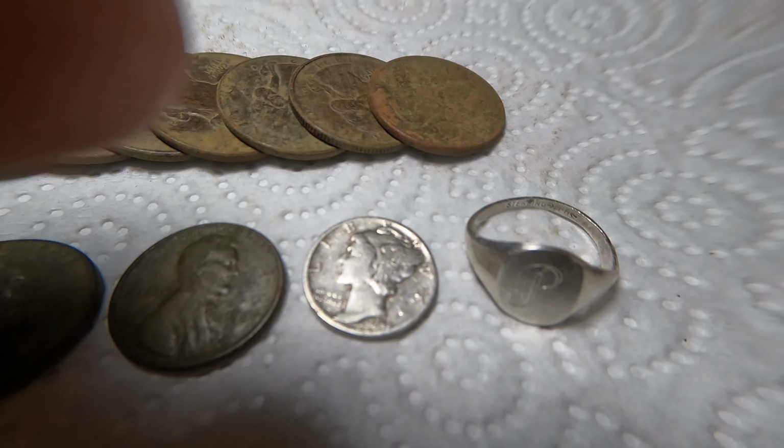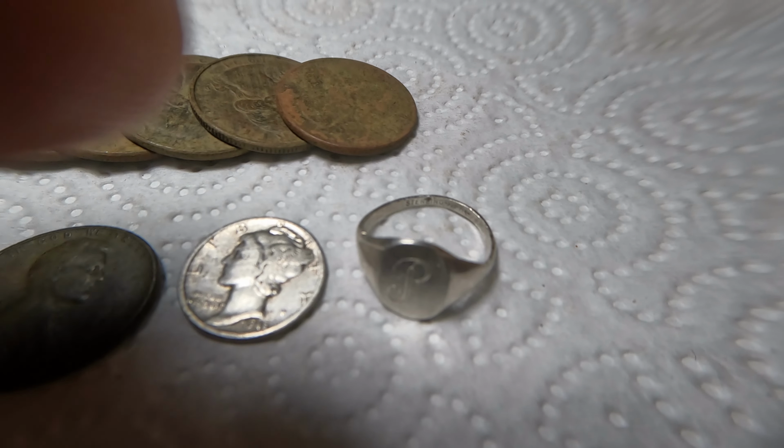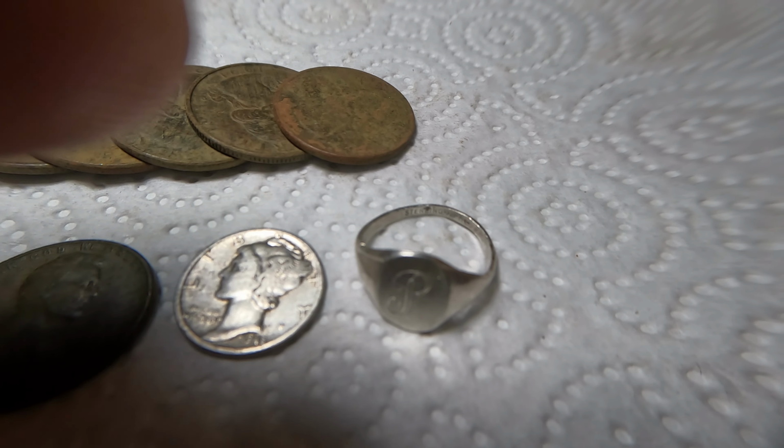Got a 45 Merc there that makes my 97th silver coin with the E-TRAC. And I got the old sterling silver signet ring.